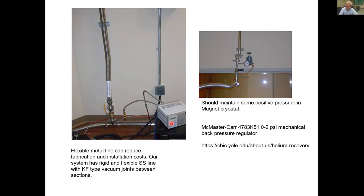This is the kind of back pressure regulator that Oxford offered with their magnets, made by a company called Bronkhorst. You can buy these. These are electronic, and if your stability is at a premium, as it is in some magnets, that's an issue.